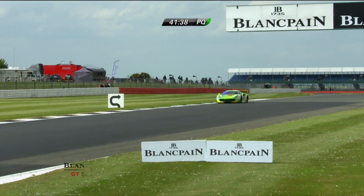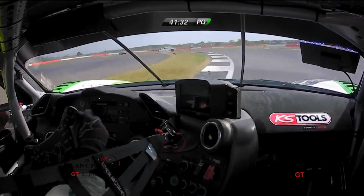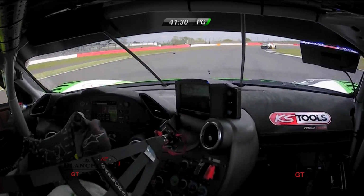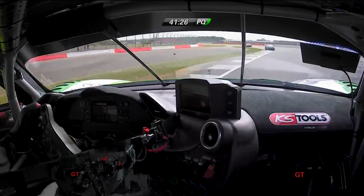It was a good effort, though, that. But Rugolo's AF Corse Ferrari showing better pace in this session than the first, so it's higher up the order. There we are on board with the Ferrari, coming through the final part of this Becketts complex onto Chapel.